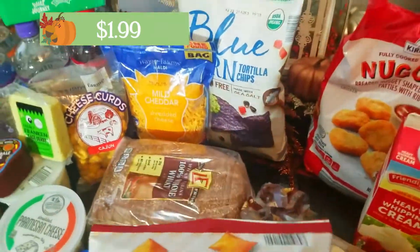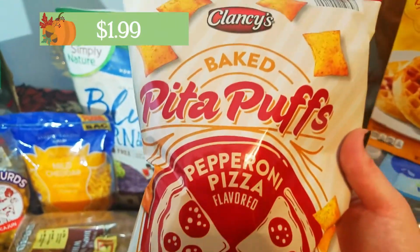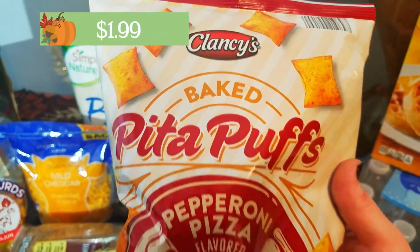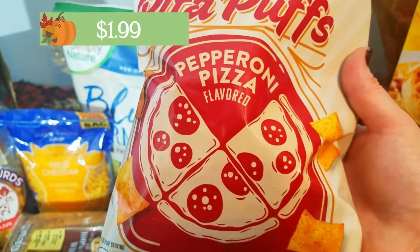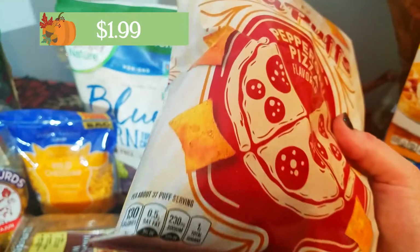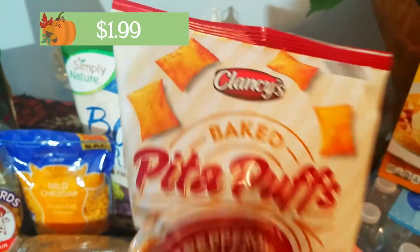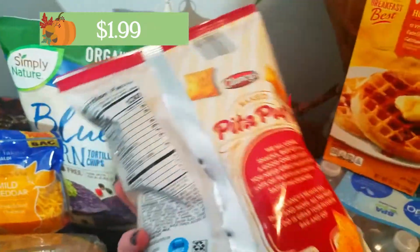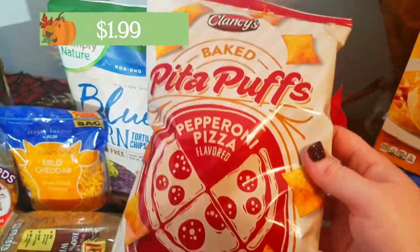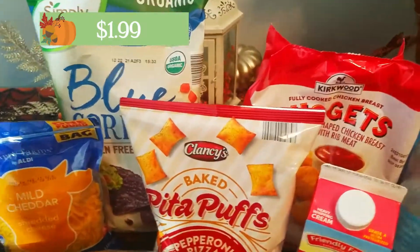And as we are approaching the end of our haul here, this was an Aldi find this week. They had these baked pita puffs. This one is pepperoni pizza flavor, lots of peas. They look like they're probably like air crunchy. I don't know, I just figured we would give them a try. They also had cheese pizza flavored. I figured the pepperoni would be interesting.